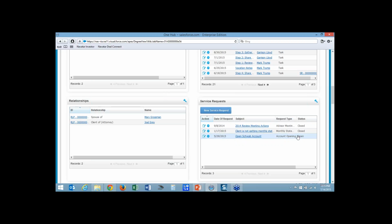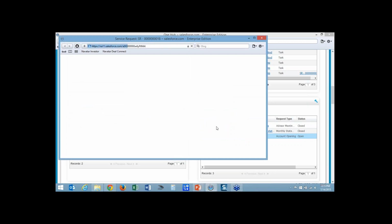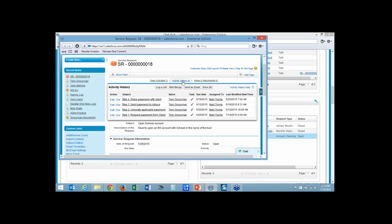While I don't like the fact that it's still open, I do now have the ability to go in and see some of the details behind this, and maybe there's a reason why it's still open and pending, and it may be something that I can be upfront and talk to Terry about. So when I look at this, I can see he needs to open a Schwab account, but I can also see that we've actually done all these things. We've requested the paperwork, we've generated internal paperwork, sent it to me, and I have shared the paperwork already with Terry. The client service person in my team has already shared the paperwork with Terry.